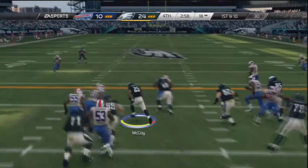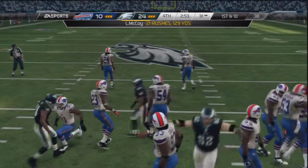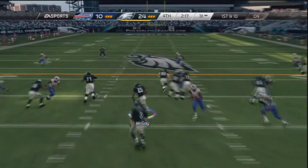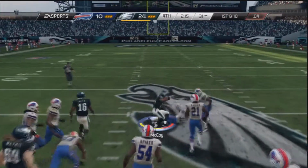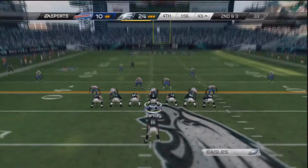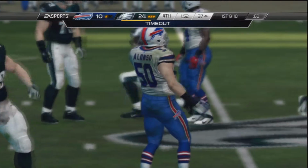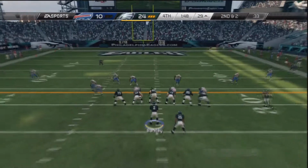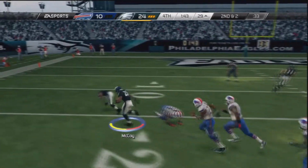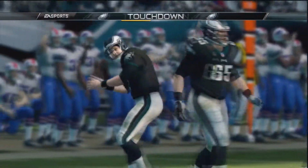And 3 minutes to go, handoff LeSean McCoy. McCoy up the middle, and he gets a nice gain. 21 rushes, 129 yards on the day. And now from shotgun, handoff to McCoy again, as McCoy would get another nice gain. This defense is just falling apart. 22 rushes, 148 yards. And now LeSean McCoy again would actually get hit there. And 2nd and 2, a minute 45 to go. LeSean McCoy would just get by the entire defense and run into the end zone.